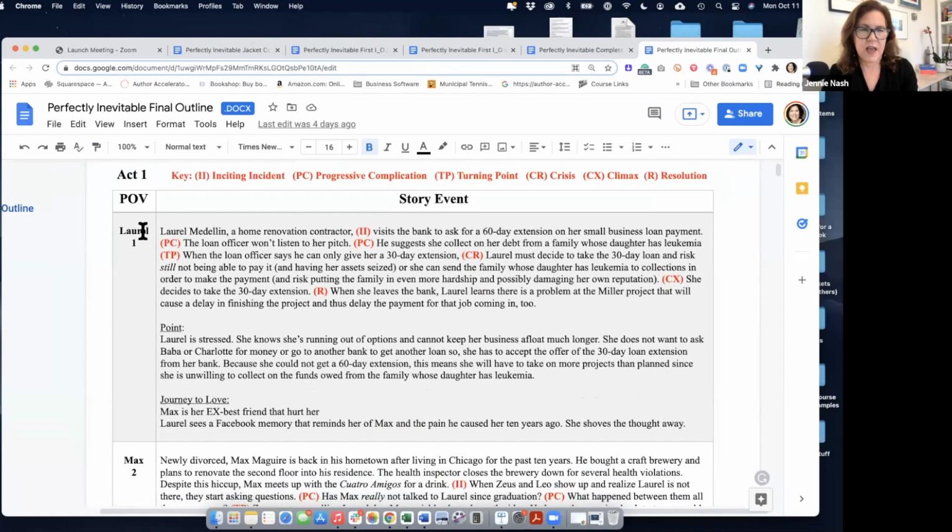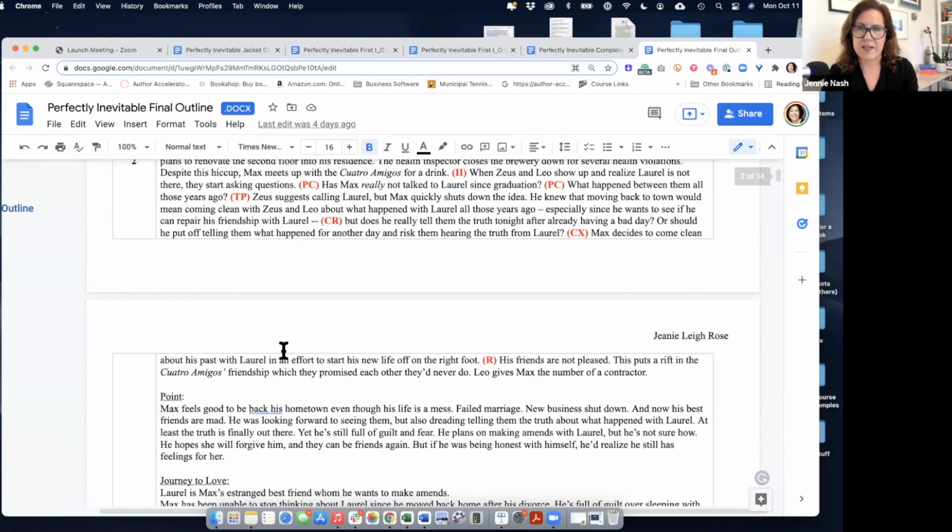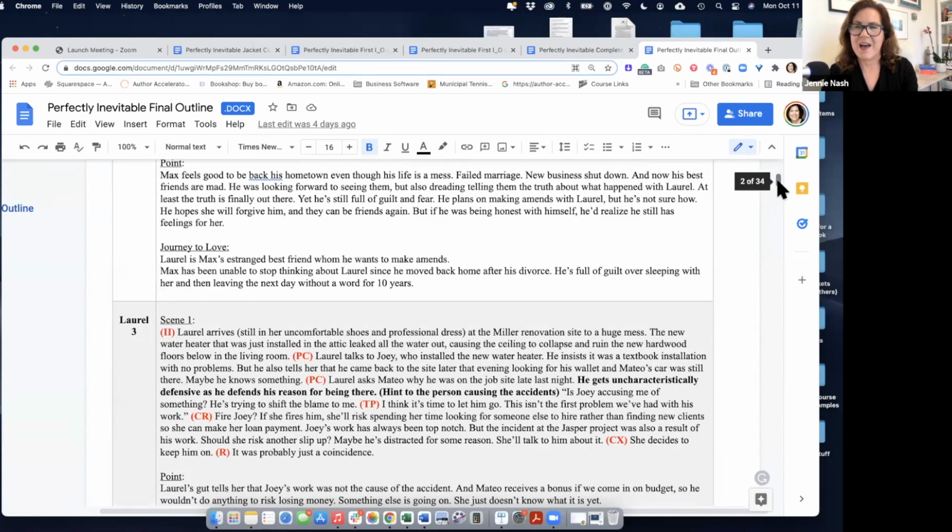So you've got both POVs, you've got the scene and the point, you've got a really clear understanding of what the journey to love is, to lock in the sense that it's a romance. And you've got the whole thing on here. It's 34 pages long. So this is just an incredible template from which to write. I'm going to stop sharing so I can see your faces again, or you can see mine. It's just an incredibly powerful process to get done, so that then the writer can go on to write that book, which is in fact what Jeannie did with Savannah's help.